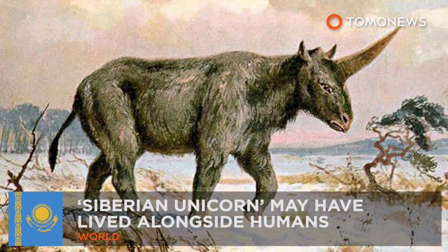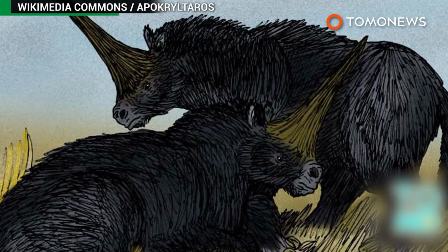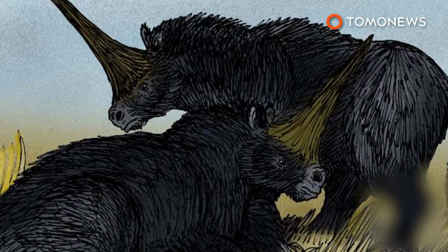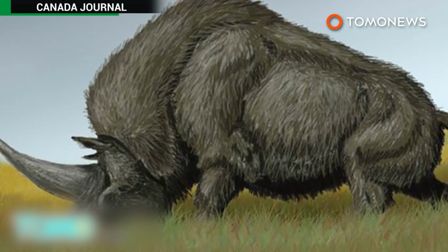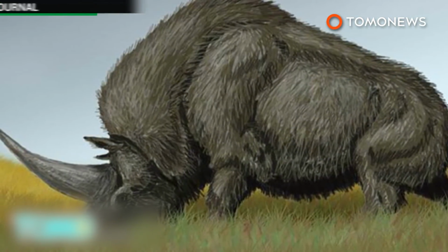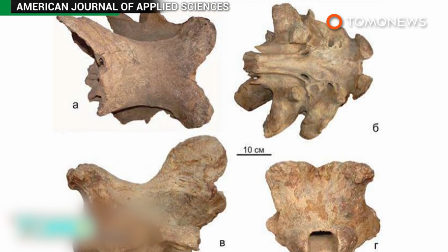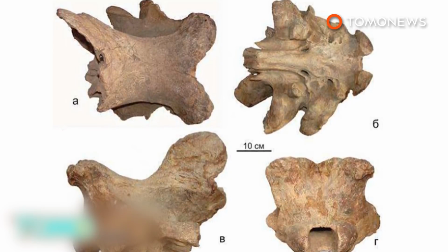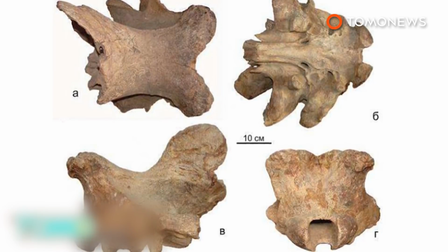Did man once share the world with giant unicorns? An ancient relative of the rhinoceros, described as a Siberian unicorn, may have walked the earth alongside humans. The giant horned beasts were thought to have become extinct 350,000 years ago, but scientists now say the discovery of a fossilized skull shows Elasmotherium sibiricum only died out 29,000 years ago.